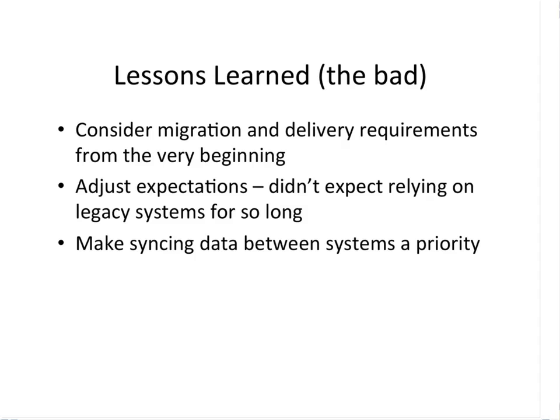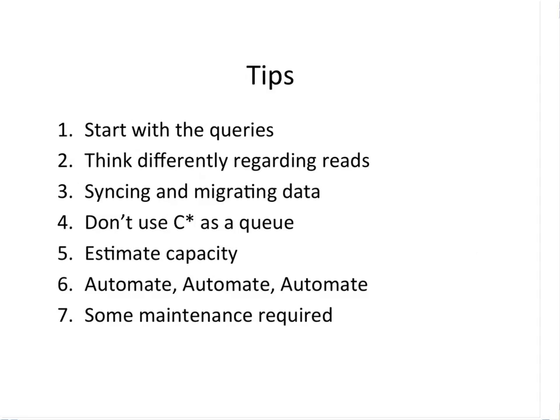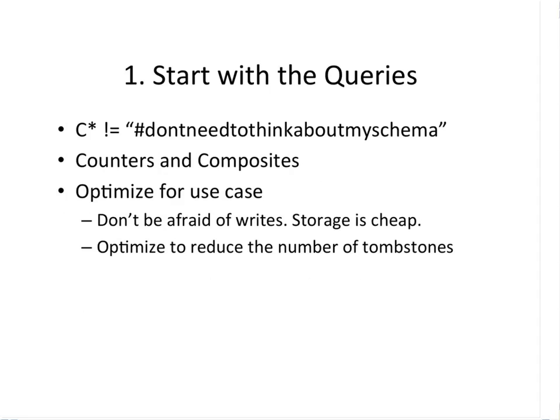So I'll get a little bit more into syncing. So here are 7 tips that I want to bring up. 1, start with the queries. 2, think differently regarding reads. 3, syncing and migrating data. 4, don't use Cassandra as a queue. 5, estimate capacity. 6, automate, automate, automate. And 7, some maintenance required. So 1, start with the queries.